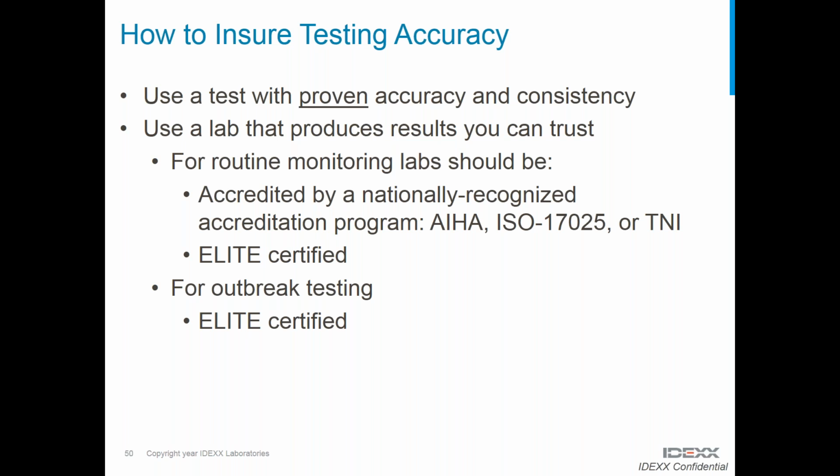Another part about the test is that the test device itself, the Quanti-Tray, is a breathable device because Legionella pneumophila requires oxygen to grow. That being said, the device itself will dry out over time if some sort of humidification is not provided. It's very simple to do.